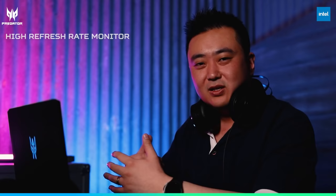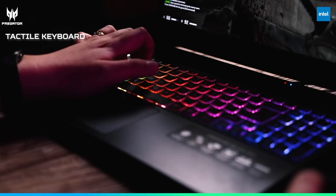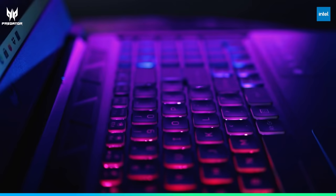And of course, let's go about the keyboard. Tactiles. If you're not using a tactile keyboard, I don't know what you're doing. My fingers feel smooth, the transitioning is good, the spacing is amazing. And so, I don't know what else to say besides, give me one of these to take home.